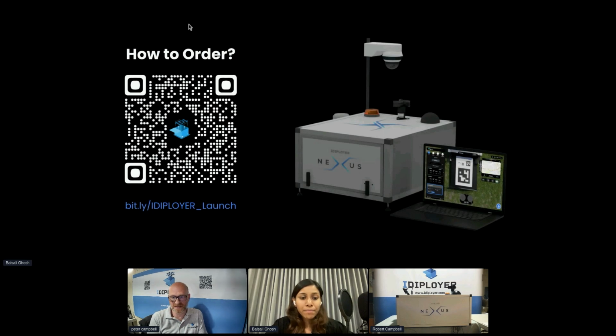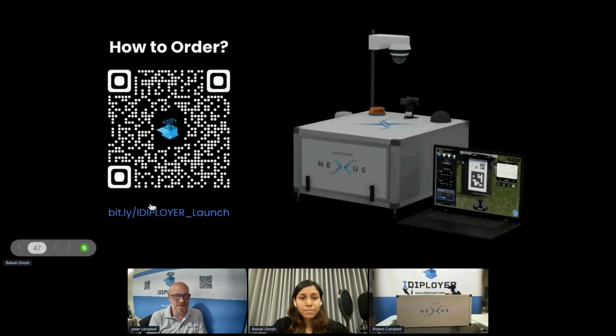Yes, so if you scan the QR code, or click on the link, I'll walk you through the shop page. Yes, I'll just do that. What we're doing at the moment is accepting a deposit for your system. So on the page, you'll be able to click on the relevant deposit based on the features and the add-ons that you require to start with.